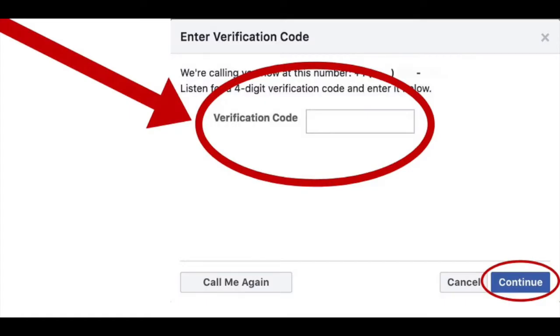After you click on the Call Me Now button, it should bring up a screen that says Enter Verification Code and a little box to enter it in. So what you're going to do is enter that 4-digit code into the box and then click the continue button directly below it. Now, what if it's inconvenient for you to call and you'd prefer to do this in a different fashion? Well, Facebook also offers an alternative to verifying your page by phone call.